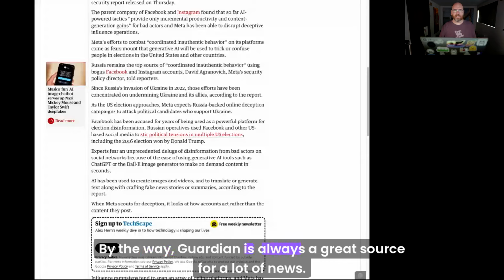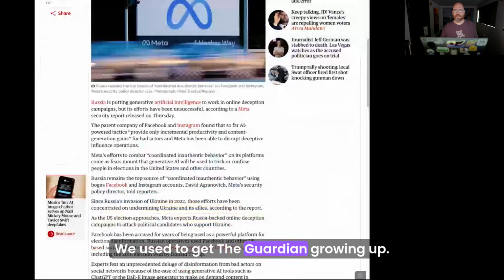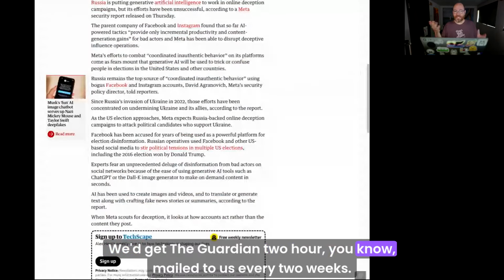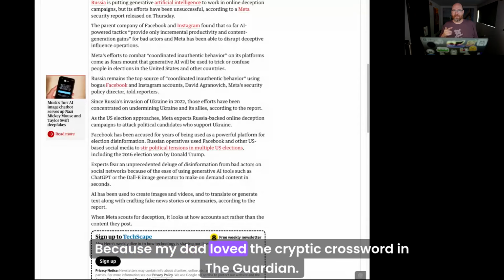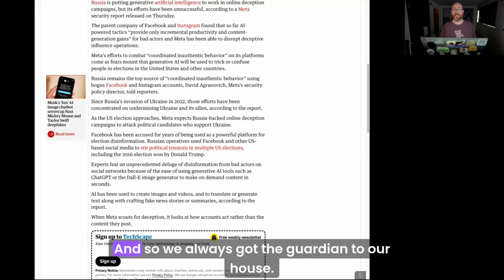And by the way, The Guardian is always a great source for a lot of news. We used to get The Guardian growing up, mailed to us every 2 weeks. I think it was a daily newspaper, but we would get it every 2 weeks, sent to us where I grew up on Key Biscayne near Miami, Florida, because my dad loved the cryptic crossword in The Guardian. I have no idea how that stuff works. The cryptic crossword is just bizarre, but he loved it, and so we always got the Guardian to our house.